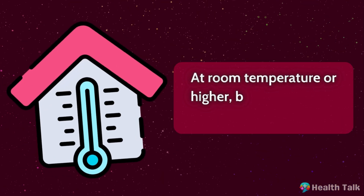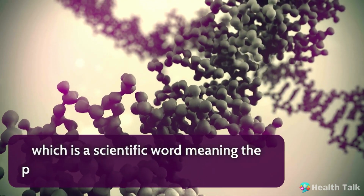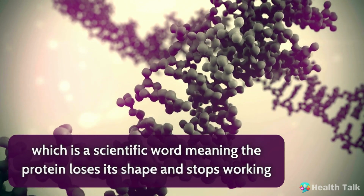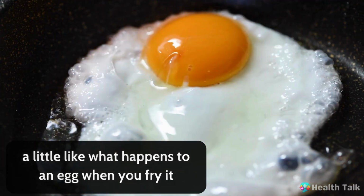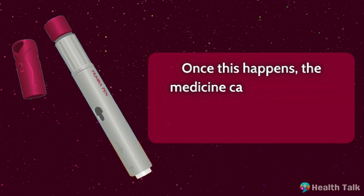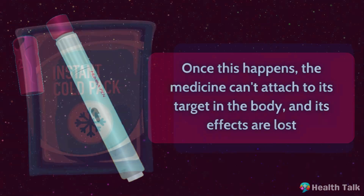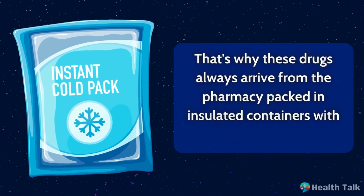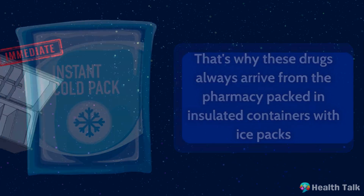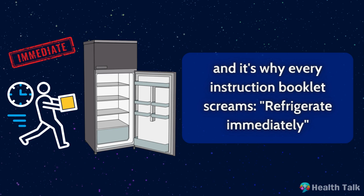At room temperature or higher, biologics start to denature, which is a scientific word meaning the protein loses its shape and stops working, a little like what happens to an egg when you fry it. Once this happens, the medicine can't attach to its target in the body, and its effects are lost. That's why these drugs always arrive from the pharmacy packed in insulated containers with ice packs, and it's why every instruction booklet screams, refrigerate immediately.